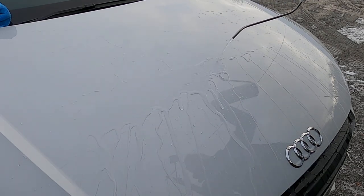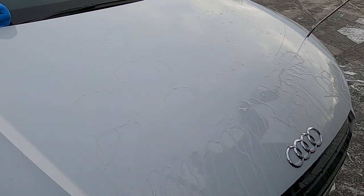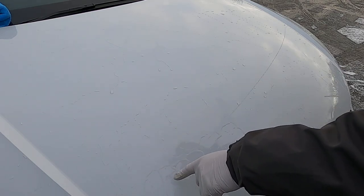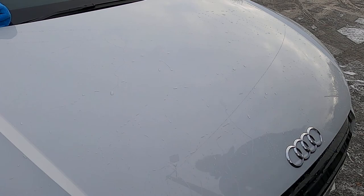So that's untreated. Yep, and that's cleared, and that's still clearing. That's all gone and beads left. So really, really good. So I'm going to go and get the pressure washer and just do that check as well. I'm not going to edit this bit, I'm just going to get it done.